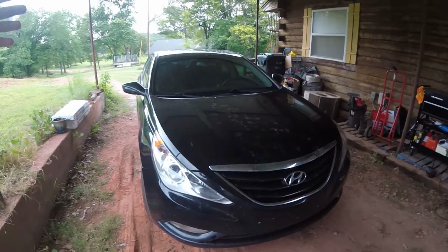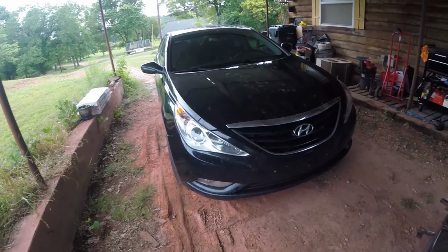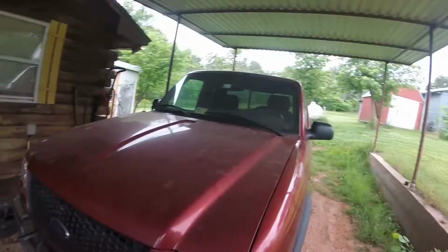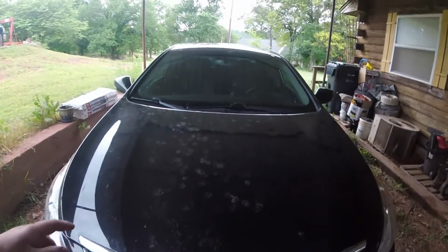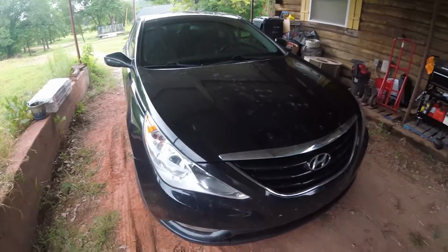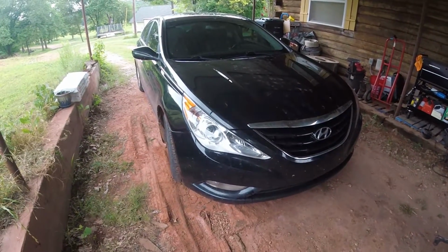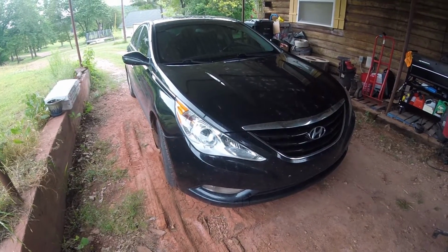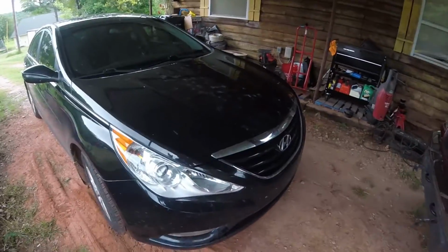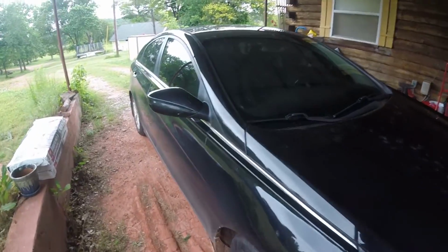What's up, everybody? It's Austin, and today we're going to be going over my 2013 Hyundai Sonata work truck. Yes, I called it a work truck because this truck ain't working. This car works. So this is a 2013 Hyundai Sonata, and unfortunately, it's not clean. I wanted to show you guys the state of what this car looks like because it's my daily driver.